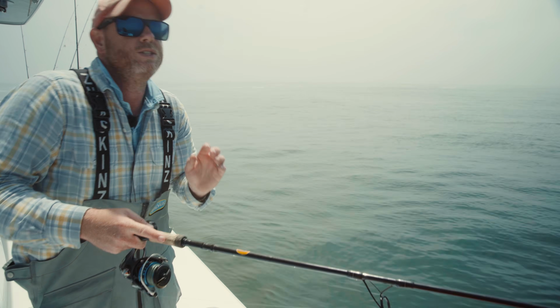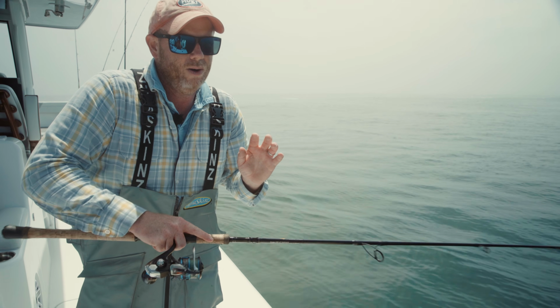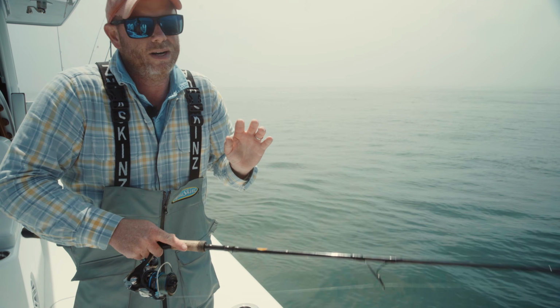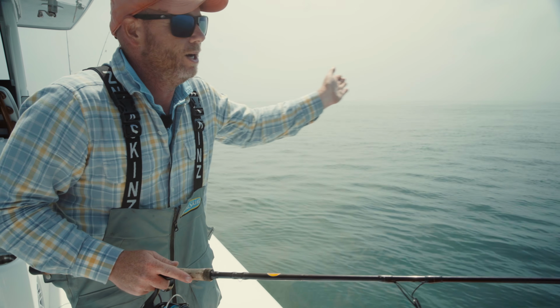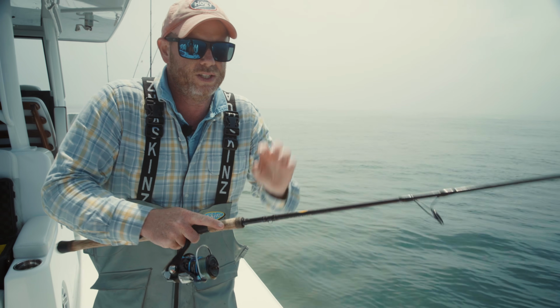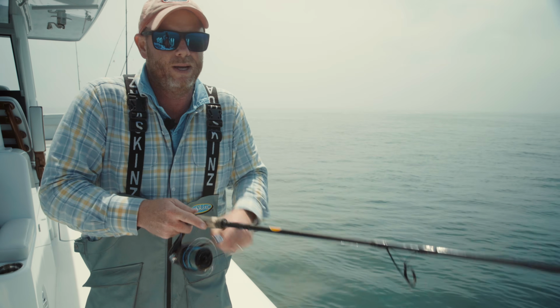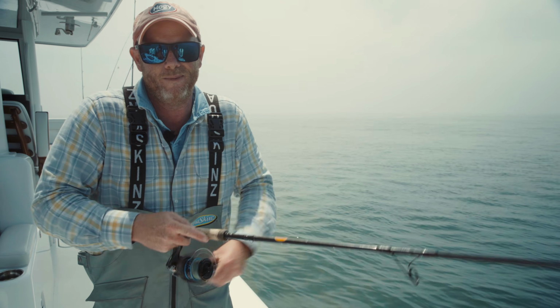There we go. Now at this point, you can keep the lure walking in front of the rip. You will get hits doing this, but I find the best hits come during the swing. But you know, at this point, if you think there's fish in the zone, you can hang it for a little bit. But for me, once I get to this point, I'm gonna bring it back in and start again.